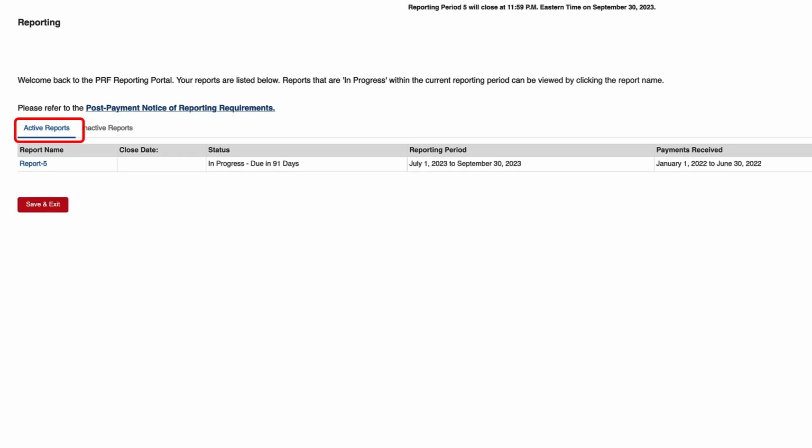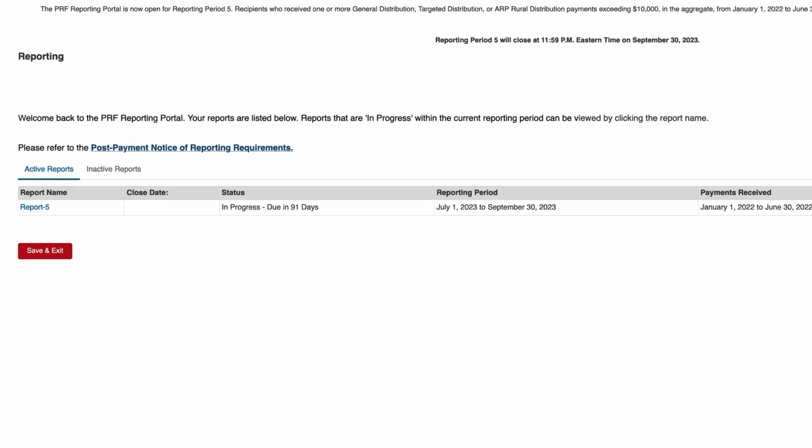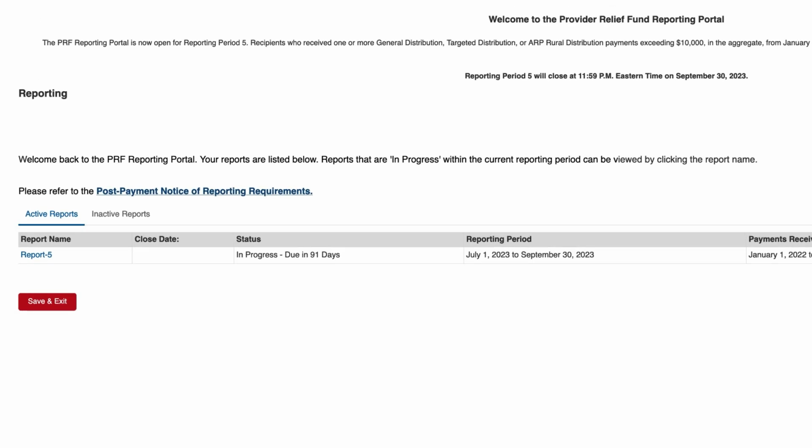The report summary landing page includes the user's active and inactive reports, report status, the reporting period dates, payments received, dates, and funds available. These are organized into the Active and Inactive Reports tabs. The first tab, labeled Active Reports, displays reports within the current reporting period or if a report has been unlocked. You can access active reports by clicking the report name within the Active Reports table. Only active reports can be edited.